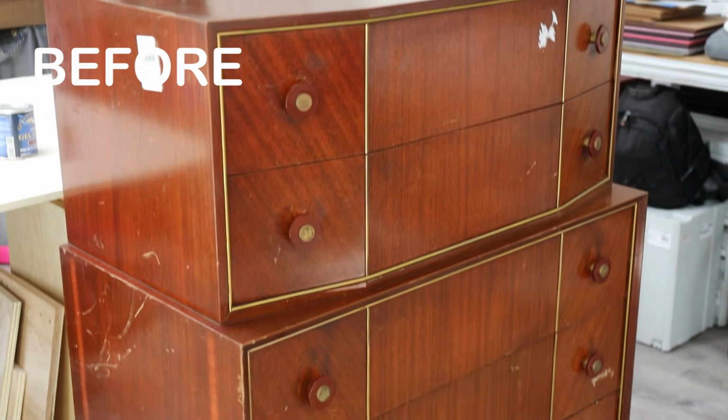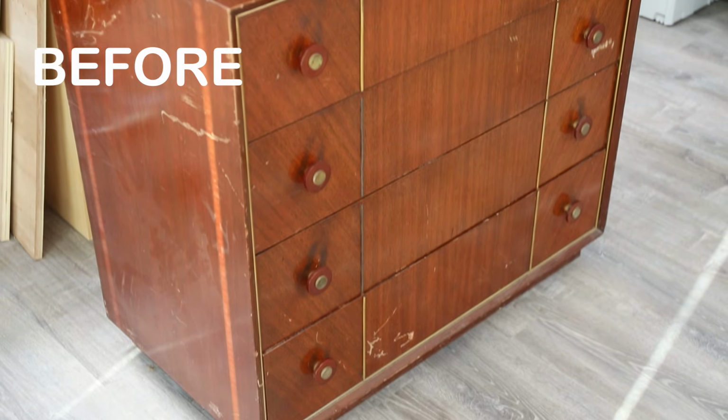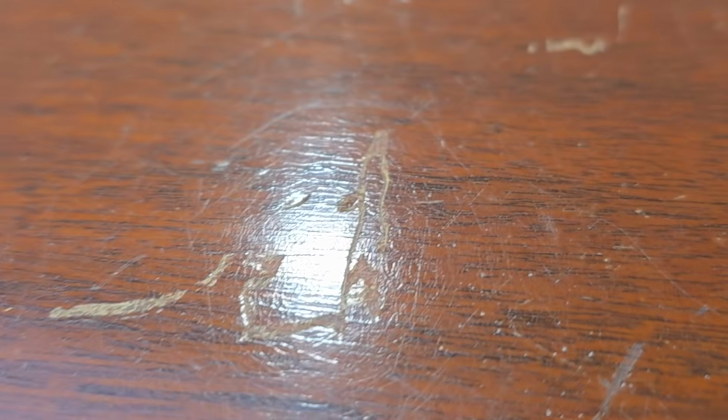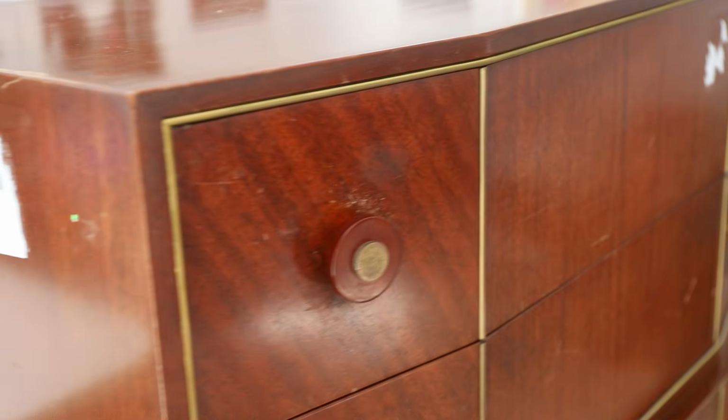Now, it only took me about 4 months to get to this point, so I'm excited it didn't take 2 to 3 years like my other dresser makeovers. But when you look closely, you can see that there was definitely a lot of scratching in that old finish. It had to be refinished with some gouges, and so stripping and restaining was the best option for this. But there was something that I didn't notice.